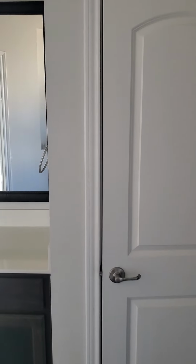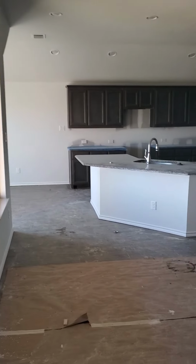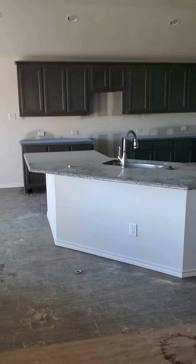And they were add-ons. There were no medicine cabinets, so we really kind of felt like we needed something there. We got one in each bathroom. One more shot of the kitchen.